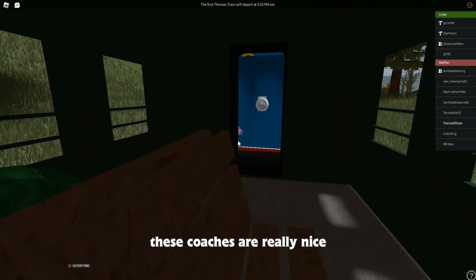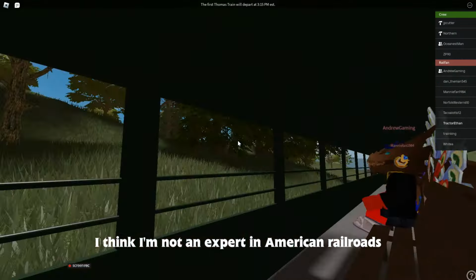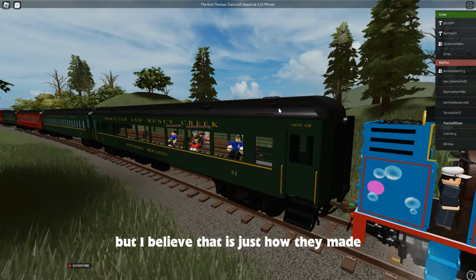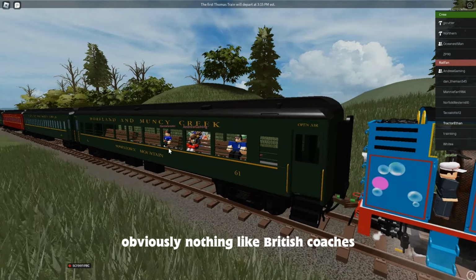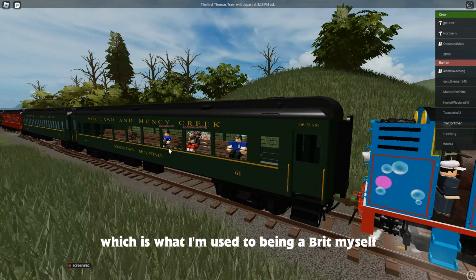These coaches are really nice. I like how you can see Thomas. I'm not an expert in American railroads, but I believe that is just how they're made, and you can see through them. Obviously, nothing like British coaches, which is what I'm used to, being a Brit myself.